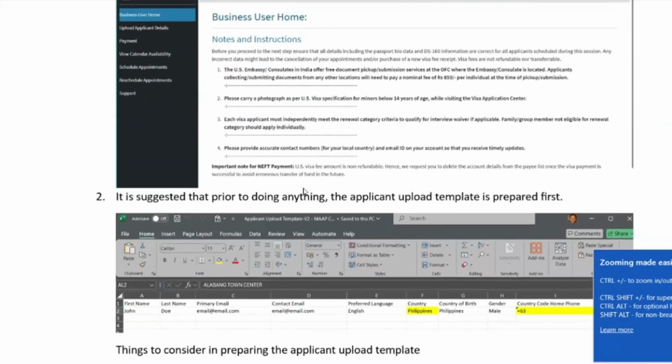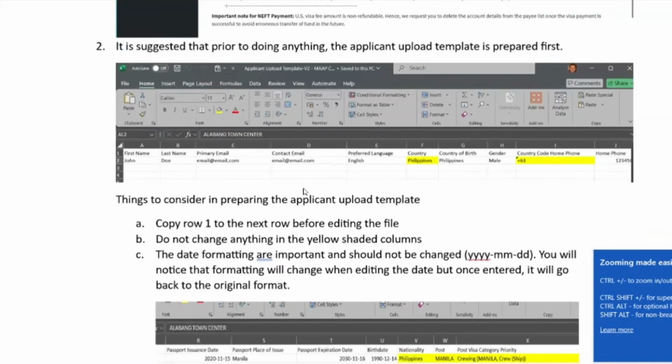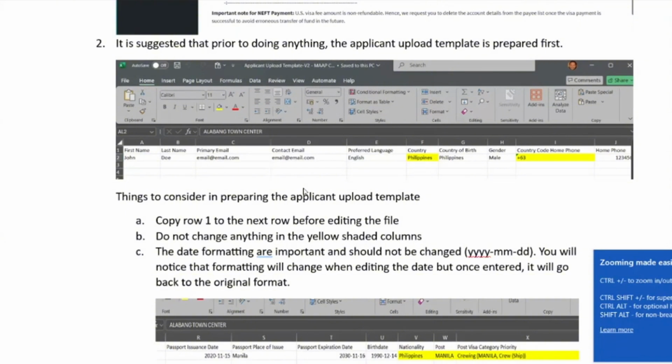Now, prior to logging in, my suggestion is for everyone to prepare their CSV files. We will be providing you two CSV files. The first one is for the uploading of applicant information. The second one is for the uploading of schedules of these applicants. Now, the first CSV file, which I call the applicant upload file.